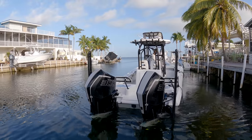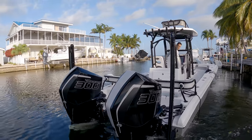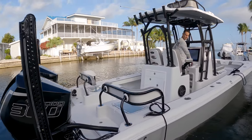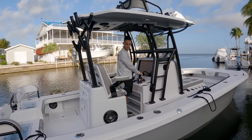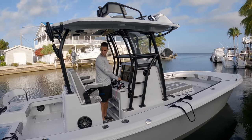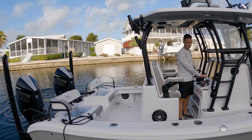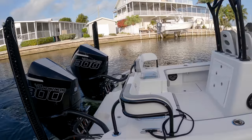So here's my chariot for the day. CCB 26 hybrid cat, twin 300 racing Mercuries. Absolutely sick ride. Florida Powerboat Poker Run. We're gonna run a little bit. A bit breezy today, but should be a good time.